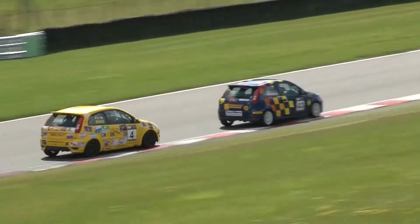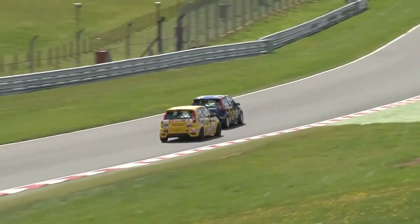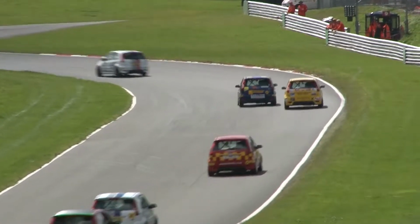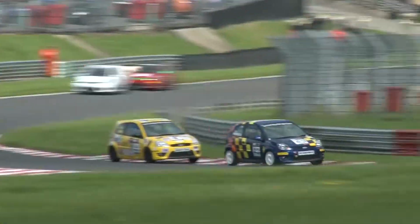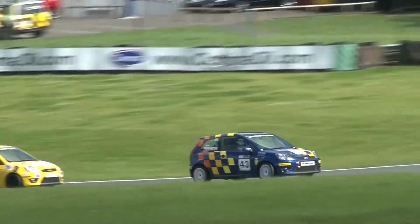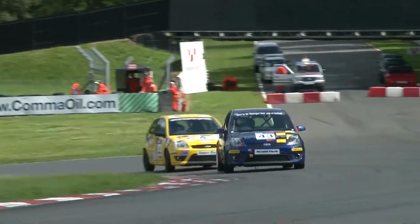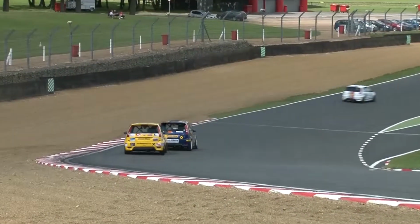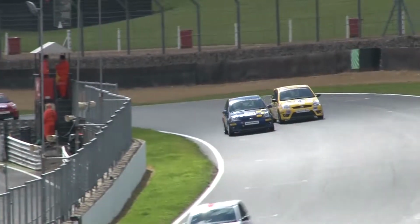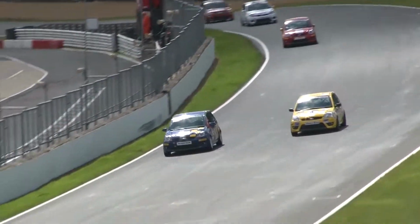So down through Graham Hill Bend they go, and along Cooper Straight. These guys, it seems, have been listening to the clerk of the course, not using the runoff, not even getting 2 wheels over the edge of the circuit. The edge of the circuit, incidentally, has caused some confusion with drivers, because it is marked by the white line, not the red and white curbs. It's the white line that you have to look out for. If you get 2 wheels over it, you're okay. If you get 4, you get penalised. 4 wheels over repeatedly, you'll get penalised, either with a time penalty or maybe a drive-through penalty from the clerk of the course. But this is the challenge for 2nd position.